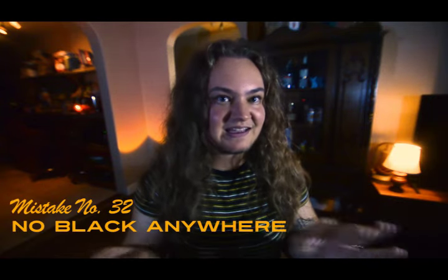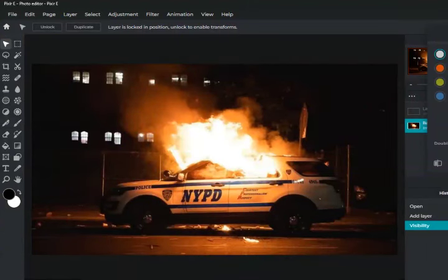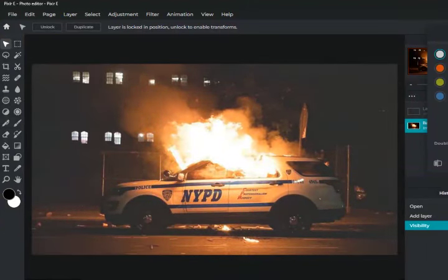Number 32, again, another oddly specific thing that I've never heard anyone else mention before, is not having any black anywhere in your space. So I'm gonna go on a bit of a tangent here, but I think the reasoning behind this is because of this photography thing that I'm gonna explain, because I have a background in photography, and what I've noticed in photography is that when you wanna make a photo feel more aged, vintage, old, nostalgic, you bring the blackest of the blacks up so that they're not as black.